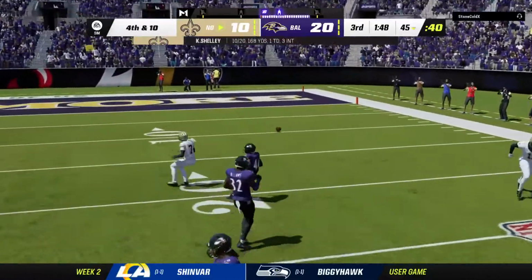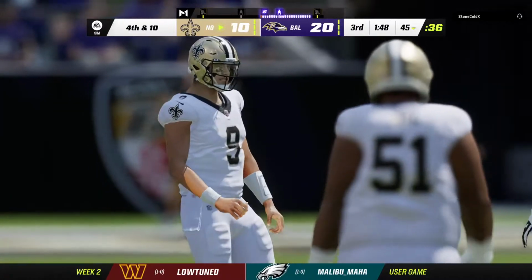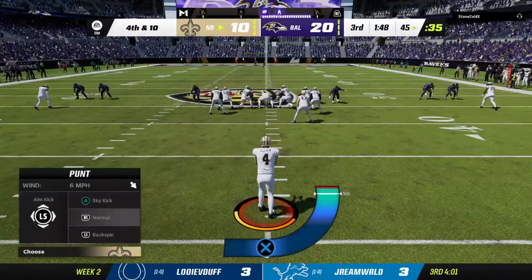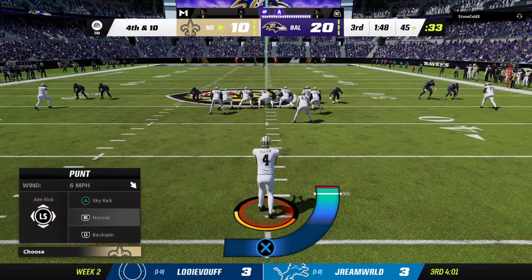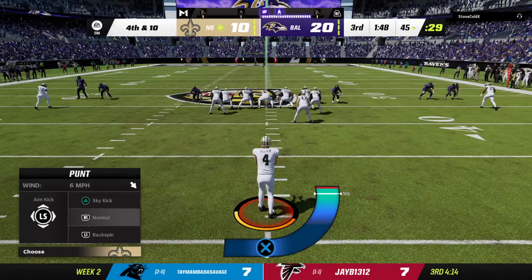And this one is incomplete. I think it's safe to say that he's made some questionable decisions out there so far. Forced some throws into tight coverage. He's already been picked off in this game. 4th down now, but he was fortunate on that one not to have another turnover on his ledger.